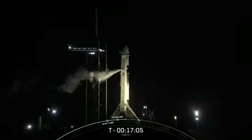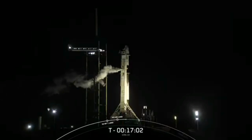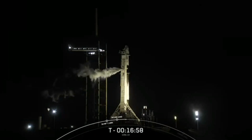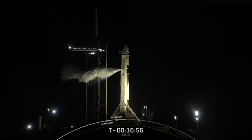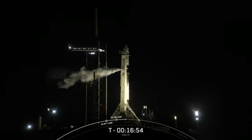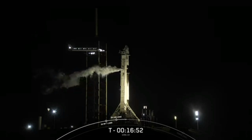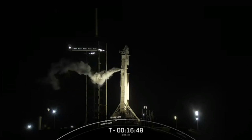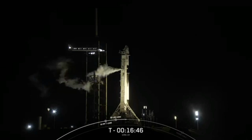Now, over at the pad, propellant loading began about 15 minutes ago and will complete at the T-minus 2-minute mark. Weather is looking great with only a 30% probability of violating launch weather constraints. The eastern range is green and ready to support, and everything is looking good as we count down to an instantaneous launch attempt at 9:29 p.m. Eastern Time today. With that, let's check in with Joseph at NASA in Houston.